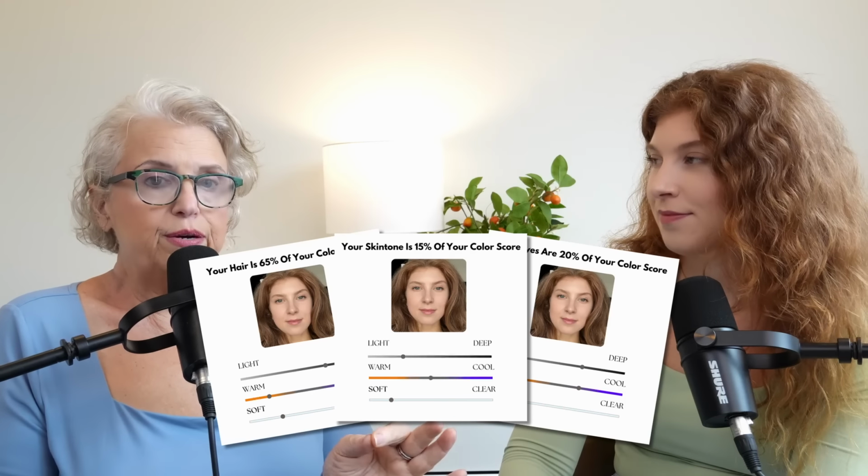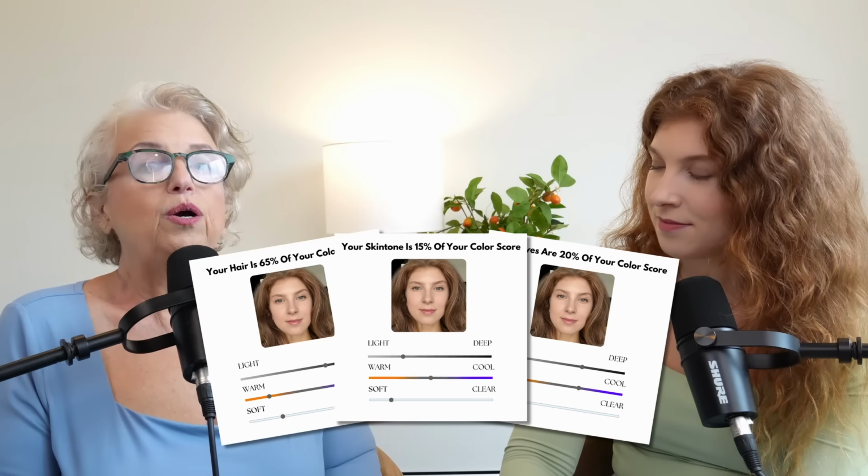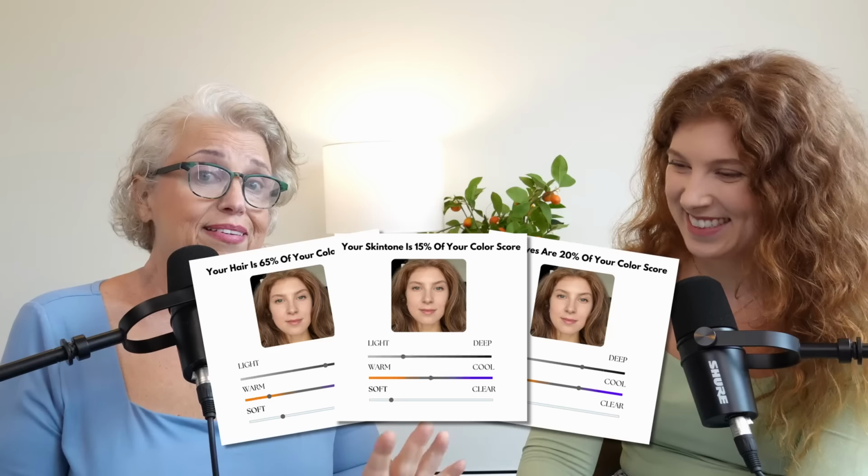That slider thing, because that way, we give you what percentage of your color score is hair. What percentage of your color score is eye color? What percentage of your color score is, it got really mathy. And I don't know if that's your fault because Sarah's the math genius in this pair. I'm the artist and she's not totally left brain, but she loves her numbers. Yeah, but it got very algorithmic, very math-like. Right. But that means it's precise. That's what I love about it.